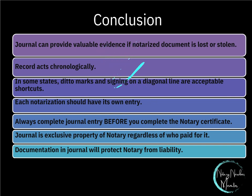A journal can provide valuable evidence if a notarized document is lost or stolen, and a journal records the acts chronologically. In some states, ditto marks and signing on a diagonal line are acceptable shortcuts. Each notarization should have its own entry. Every time you notarize a document or a signature, it needs its own entry. This is always a big discussion in the groups.